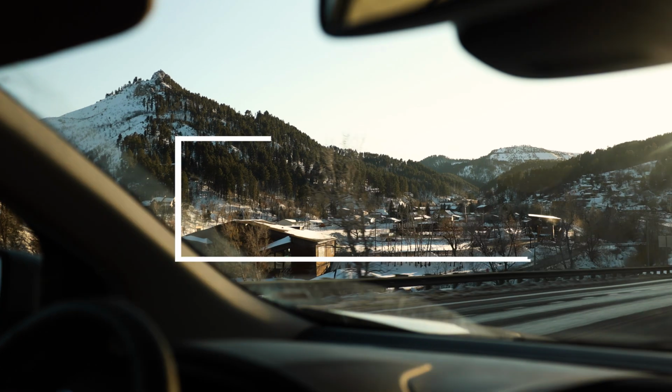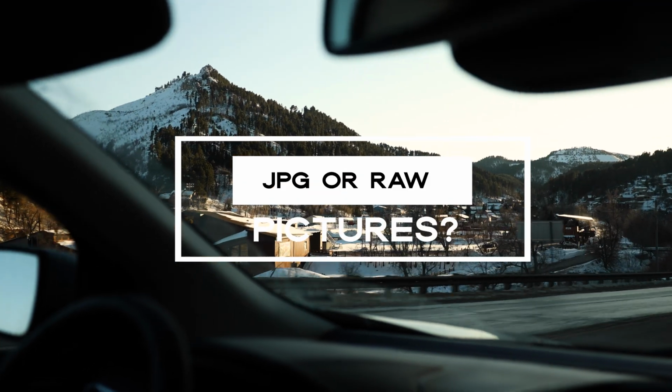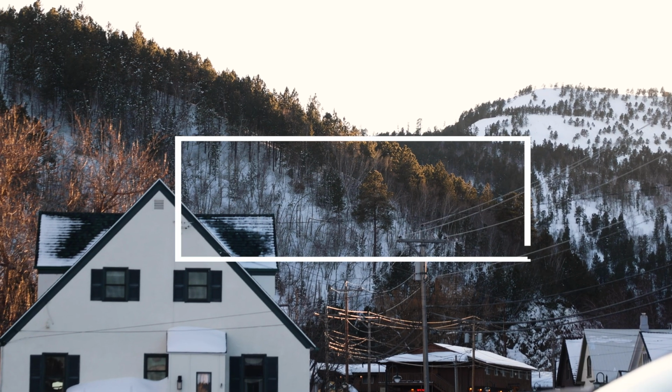Today I'm going to be teaching you what file type you should be shooting your images in under 2 minutes. Most cameras nowadays will shoot either a compressed or uncompressed version of a photo. This means that they typically either shoot RAW or JPEG. A RAW image is going to take up a lot more data than a JPEG image.